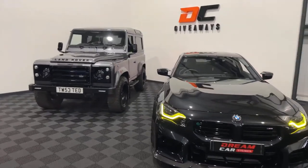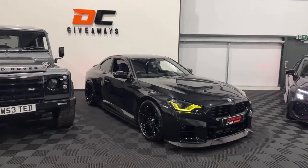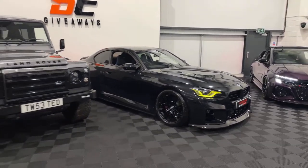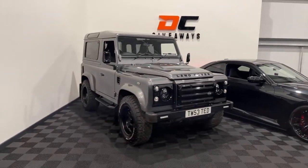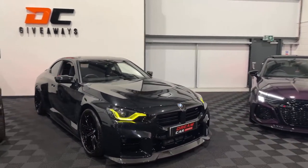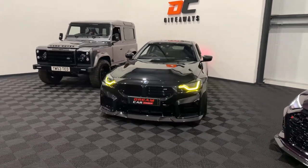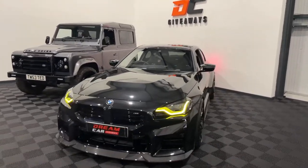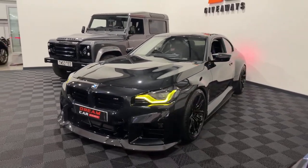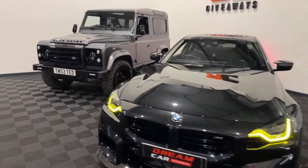Yeah, you have how many minutes now? Seven minutes remaining to get some tickets on this M2 and the Twisted Defender. It's just myself tonight, Simon and Freya, man in the ship. So what could you get? 99p could get you this M2 along with £2,000 tax-free cash. But obviously, if the car's not for you, you can take a £52,000 tax-free cash alternative instead.